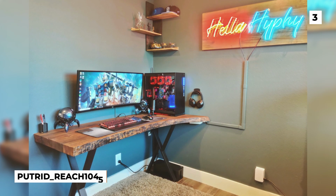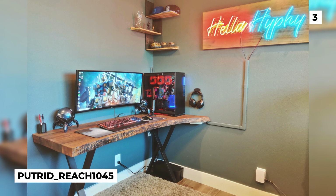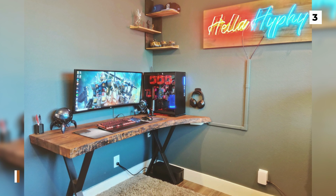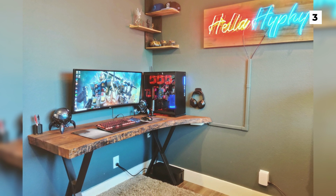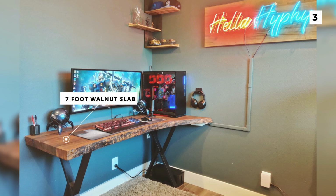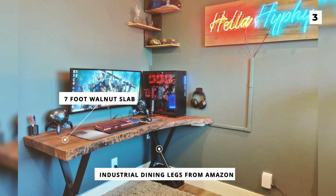Coming in at number 3, our next setup comes from Putrid Reach 1045, and they've completely nailed their aesthetic. Obviously, the crowning jewel of this setup is that gorgeous desk. It was made from a 7-foot walnut slab bought locally and then mounted on some industrial dining legs from Amazon.